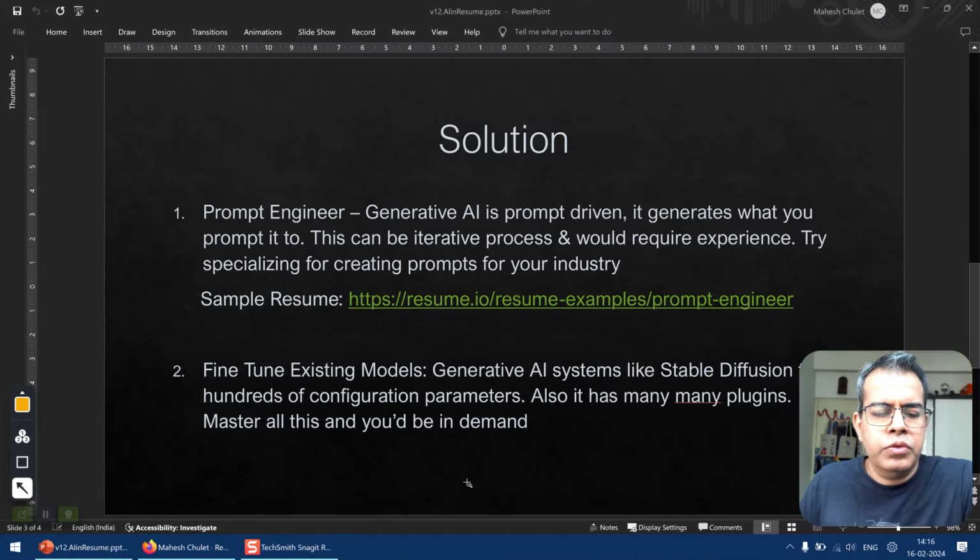The next one that we are going to look at is fine-tuning existing models. So if you have worked with Stable Diffusion, or you have seen the web interface which is used for Stable Diffusion, you would know that there are so many parameters that Stable Diffusion takes in to generate optimized output.